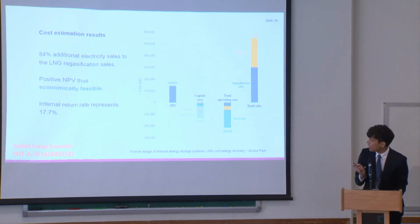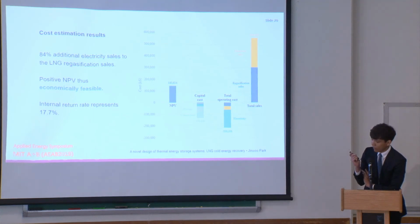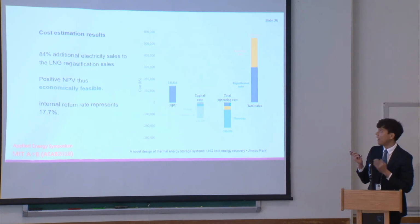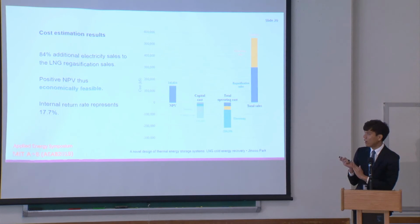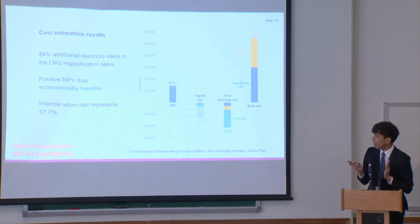And the result shows a positive NPV. It shows about 140,000 dollars. Its sales show the regasification sales and additional electricity sales from arbitrage, because we are storing electricity at off-peak time and selling it at on-peak time. It has about a twofold price difference. And the IRR represents 17.7%, so I think it's quite economically feasible.